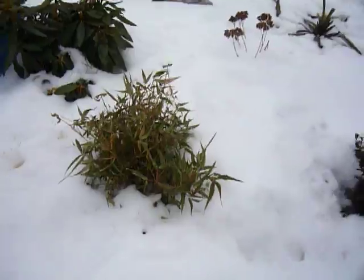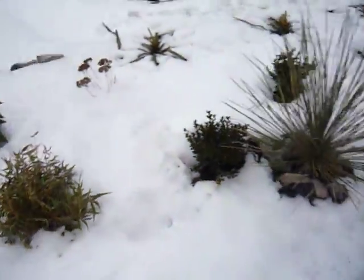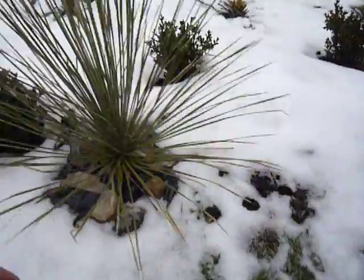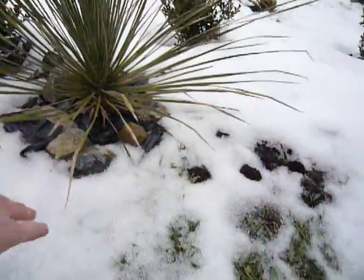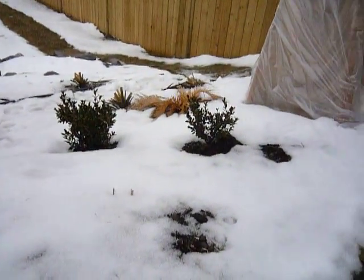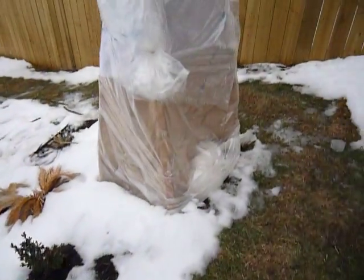A bit of clumping bamboo, Yucca elata, which seems to be doing well. No protection. I just put a garbage bag around the bottom so it wouldn't soak. And then I've got boxwood, pretty standard.